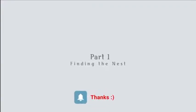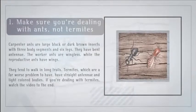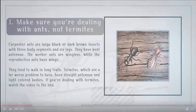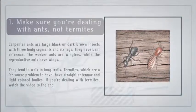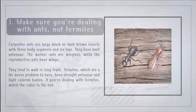Part 1. Finding the nest. 1. Make sure you're dealing with ants, not termites. Carpenter ants are large black or dark brown insects with 3 body segments and 6 legs. They have bent antennae. The worker ants are wingless, while the reproductive ants have wings. They tend to walk in long trails.